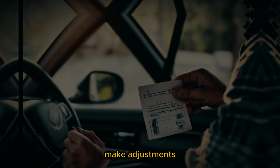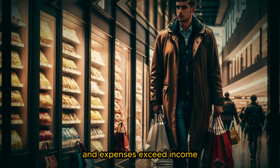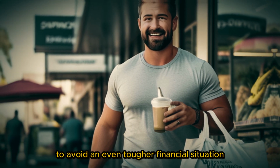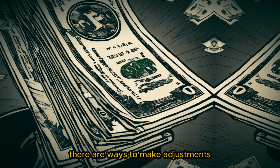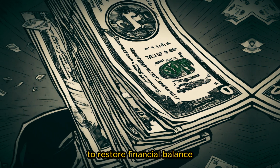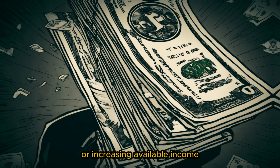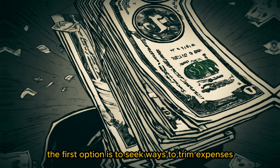Make adjustments. When your budget is unbalanced and expenses exceed income, it's crucial to act quickly and effectively to avoid an even tougher financial situation. Though it may seem daunting, there are ways to make adjustments to restore financial balance, whether by cutting expenses or increasing available income. The first option is to seek ways to trim expenses.